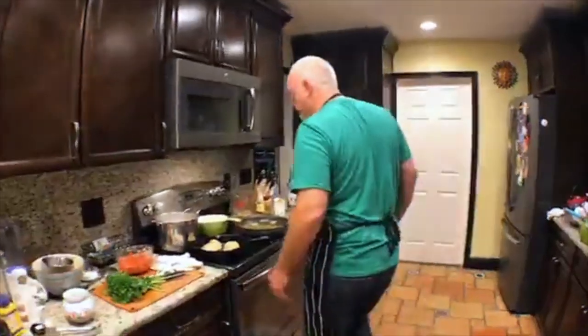Does parsley have a different flavor? I think the flat leaf has more of a grassy, earthier flavor, and the curly parsley kind of looks good on a plate. Okay. Yeah, you know, it's really, when you boil it down, that's what it is.